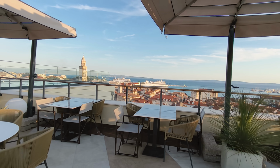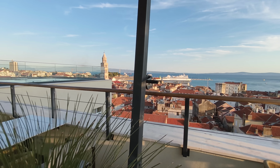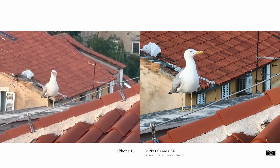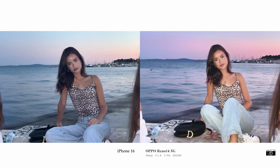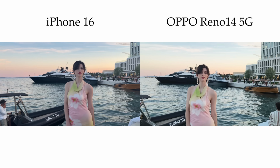We then went back to the hotel to freshen up before going out for the night, and I used that opportunity to capture a bird's eye view of the town and a quick test of the zoom with this friendly seagull. Now, heading back into town in the evening, the colors were just beautiful. Here's another quick test of the flash to showcase how each phone renders skin tones and the background. Now, let's finish everything with a few low light video clips from both.